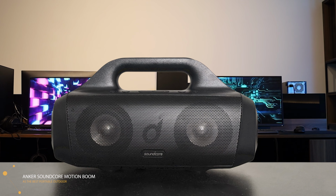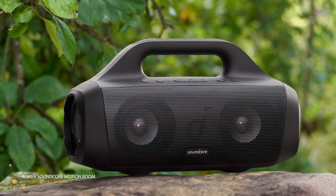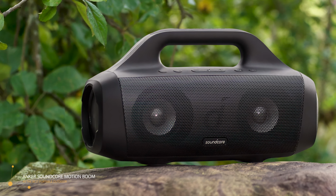The Soundcore Motion Boom boasts a black exterior with curved edges. The front of the speaker is where the drivers are located, while the back has a compartment with 2 ports covered by a rubber seal. The bottom of the speaker features 2 protruding rubber ovals to keep the cylinder steady when placed on the ground. Performance-wise, the speaker itself draws 30 watts, which powers a pair of 2.5-inch titanium drivers.